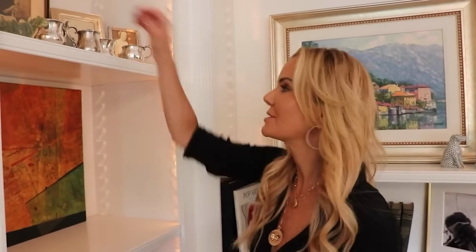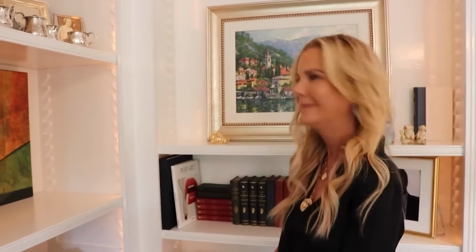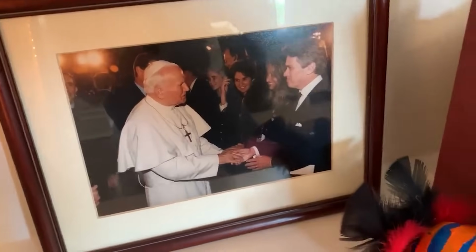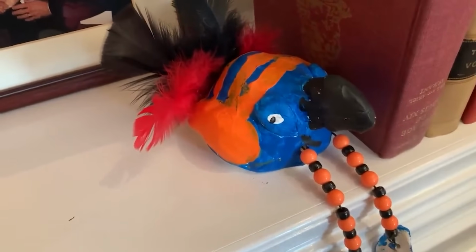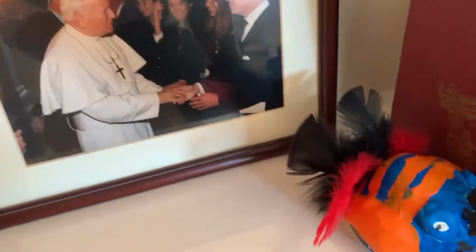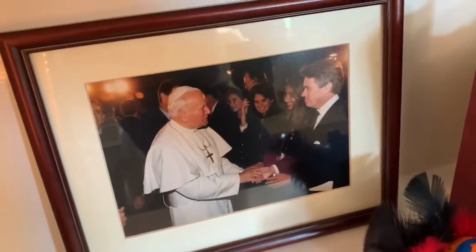My mother was married 3 times. I was from the 3rd marriage. This was her first husband's baby cup. I don't know how I ended up with that, but I thought I would put it up there on the Ancestral shelf. And this is my husband with the Pope, Pope John Paul. And we have a little piece of Storm's artwork in front of it because we mix everything up here.